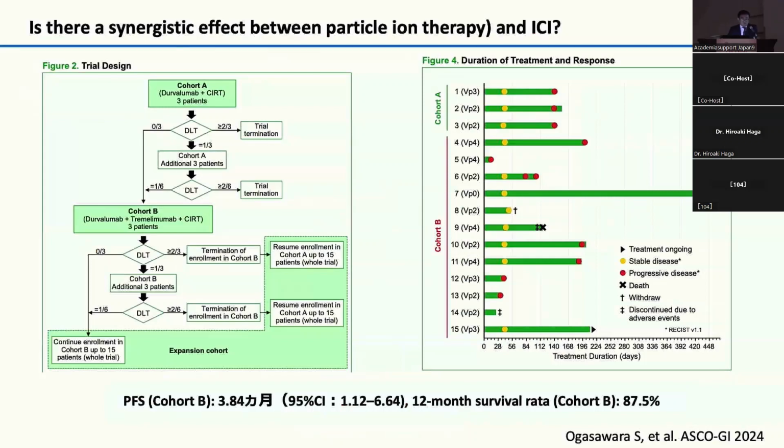And this is one of the results. The PFS is 3.8 months, and the 1-year survival rate is 87.5%. Of course, it's not a good result, but these are patients who had macrovascular invasion and a lot of extrahepatic metastasis. So of course, we have to check the detailed data. Is there any synergistic effect between particle therapy and ICI? But this is one of the strategies to improve the clinical outcome of highly advanced stage HCC populations.